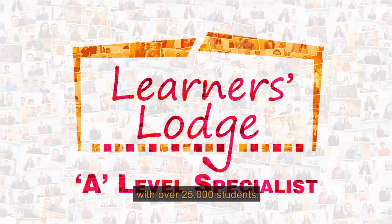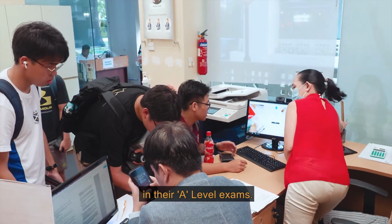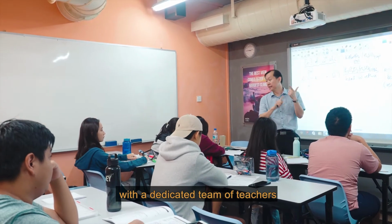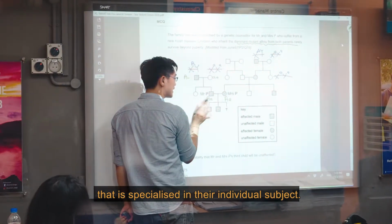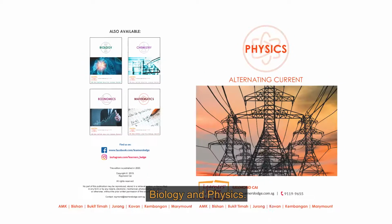Established since 2007 with over 25,000 students, helping more than 1,000 students achieve distinctions in their A-level exams. With up to 7 locations island-wide, we are Learners Lodge, an A-level specialist with a dedicated team of teachers that specialize in their individual subjects, with subjects from math, economics, GP, chemistry, biology, and physics.